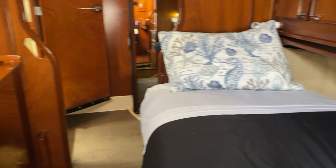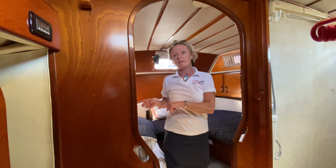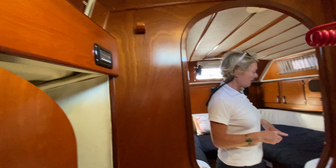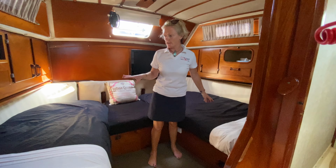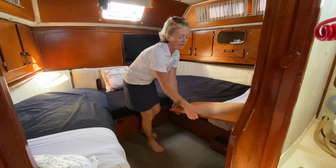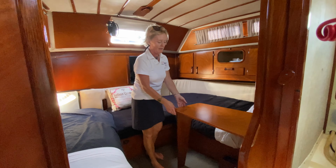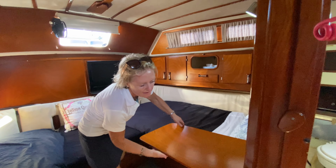Now the aft cabin, like the forward cabin, can be configured with a double and a single or two singles. Currently it's configured as two singles. This one's slightly larger than this one. And then you've got this nice little table, like in the forward cabin, that you can pop up if you want to have room service.